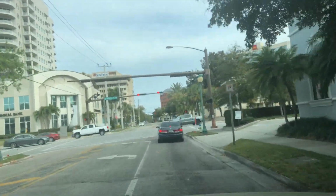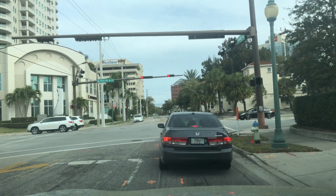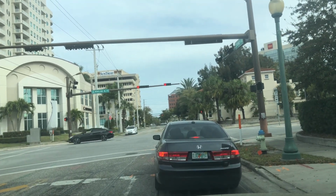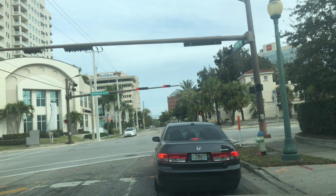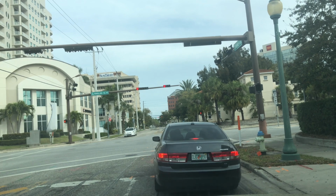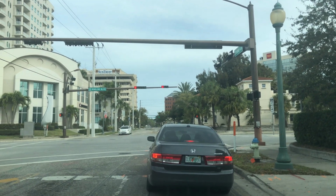Okay, sorry for the bumpy ride, but it is what it is. It's one of those roads that I can't recall the last time they paved it. Not in the 15 years that I've lived here. It's quite bumpy. Let me fix the camera here so it's nice and straight.